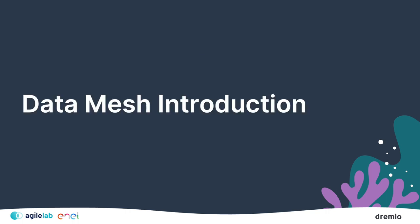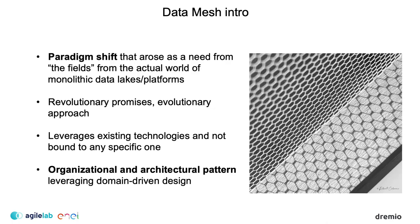So the first thing that I want to talk about is a brief introduction to the data mesh topic, so we create a bit of common vocabulary for some of us who haven't had too much time to delve deep into it. So what is data mesh? Well, it's a paradigm shift. There's not many other ways to put it.